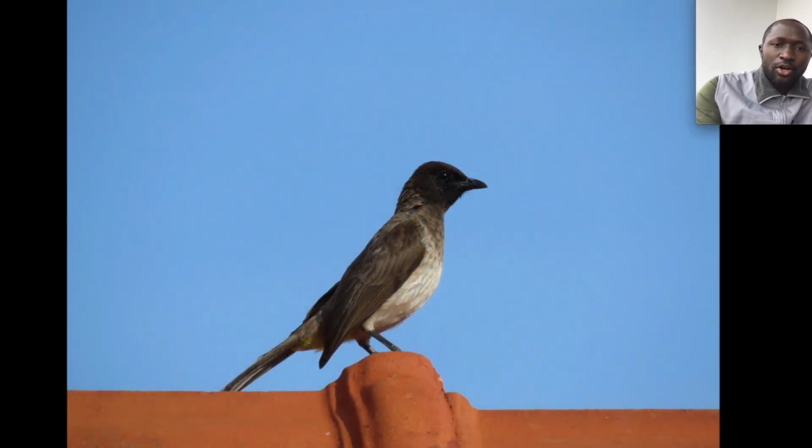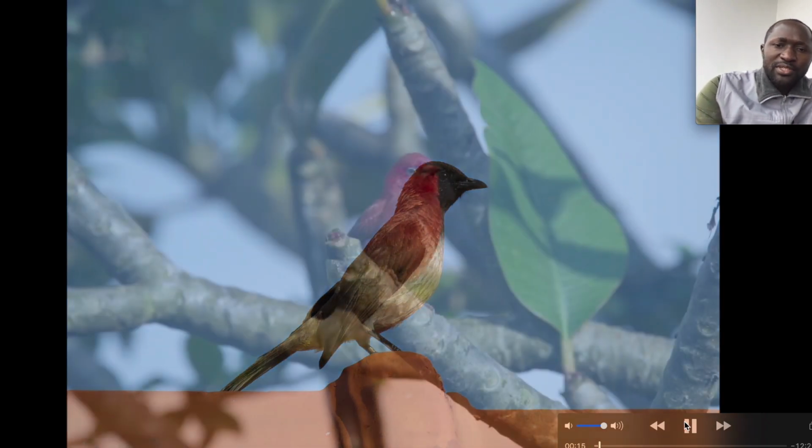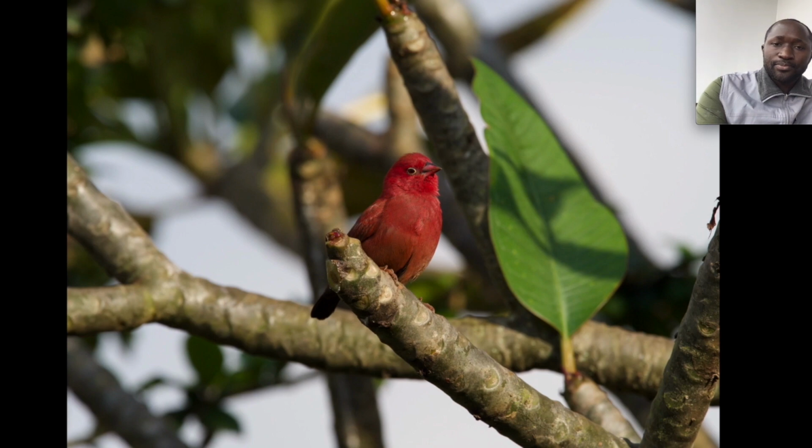So we're starting off with a common bulbul. This is one bird we should see from the arrival at the airport, and this one's going to keep us in business throughout the tour. It's a bird we should see every day on the tour. We will visit the Entebbe Botanical Gardens and we get chances for the red-billed firefinch, a very beautiful bird from the waxbill family.